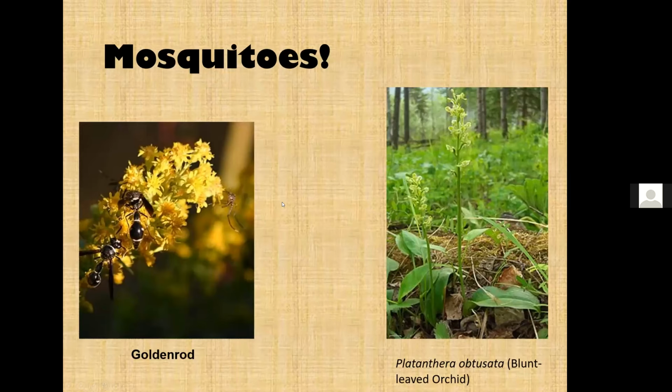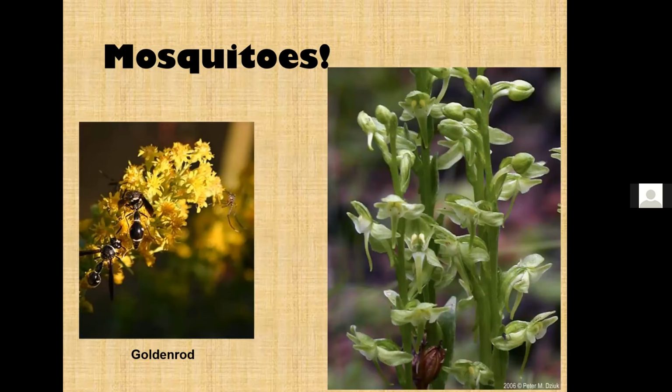Mosquitoes are pollinators. I hate mosquitoes. And now I have a reason to kind of sort of maybe kind of like them, okay? But here's blunt-leaved orchid. They do pollinate because, again, nectar is the energy drink of the insect world. And so they are going to go in and get nectar, and they're going to spread some pollen around.